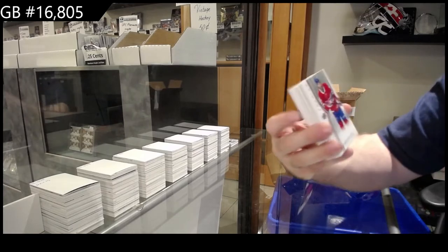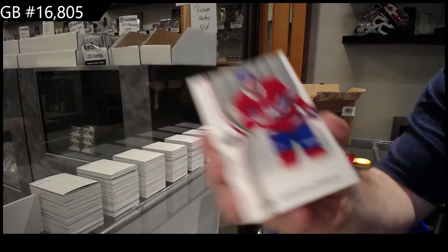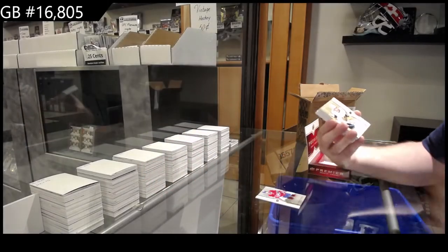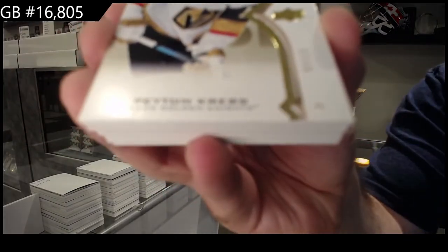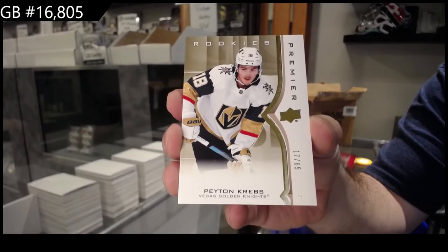We've got a 299 Jonathan Drouin, Montreal. For the Vegas Golden Knights, Peyton Krebs. And look, it's one off his jersey number. Yay me. 17 of 65.